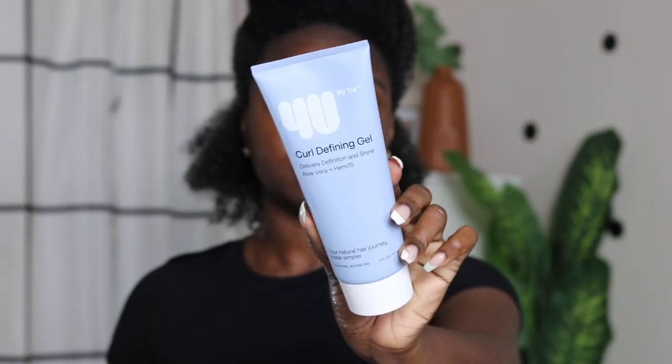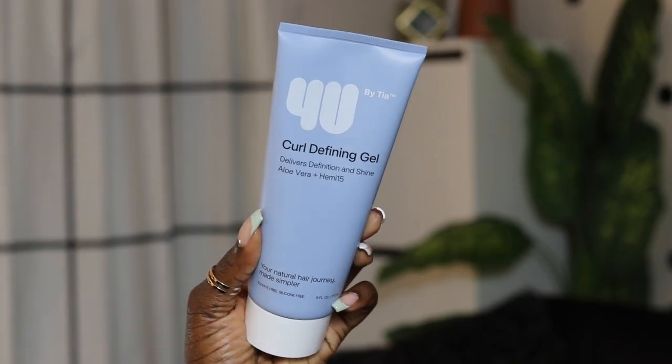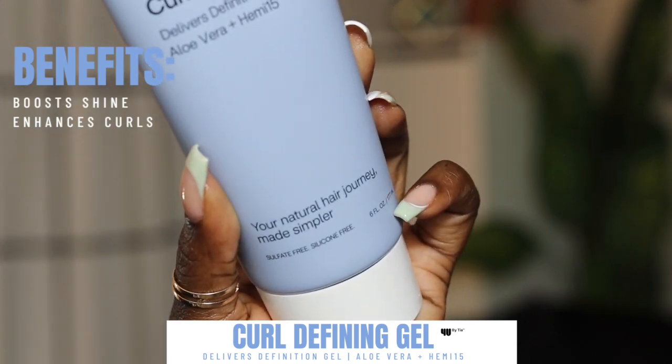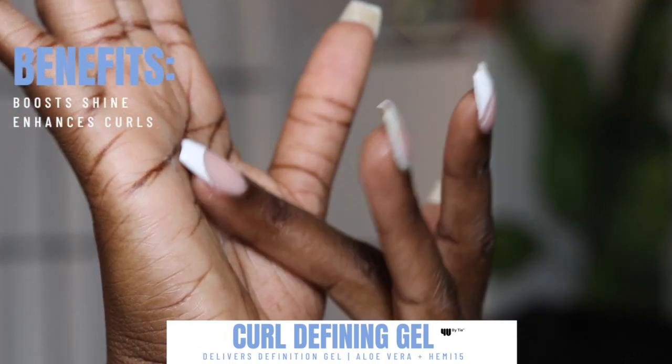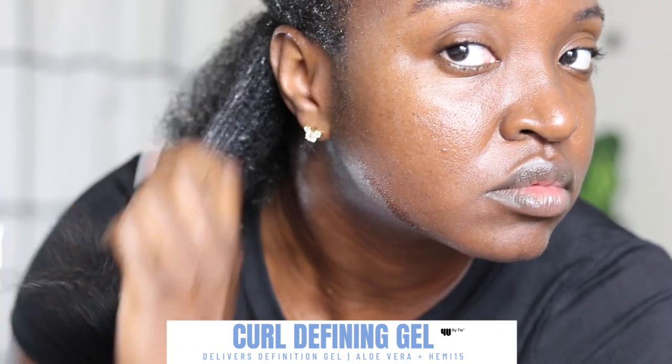This product has ingredients like Hemi 15, flaxseed oil that helps with defining the curls, but also apple fruit extract that helps with hydrating and softening the curls. Now it's time to use the curl defining gel. Now this is a soft medium hold styling gel that helps with adding shine and enhancing your curl type. This product has Hemi 15, once again, as I mentioned earlier, nourishing and moisturizing for the hair. It also has aloe vera, which helps with strengthening and conditioning the hair, but also adding that shine, okay? But also we have flaxseed oil, which really helps with creating like this flexible film that really defines the curls.